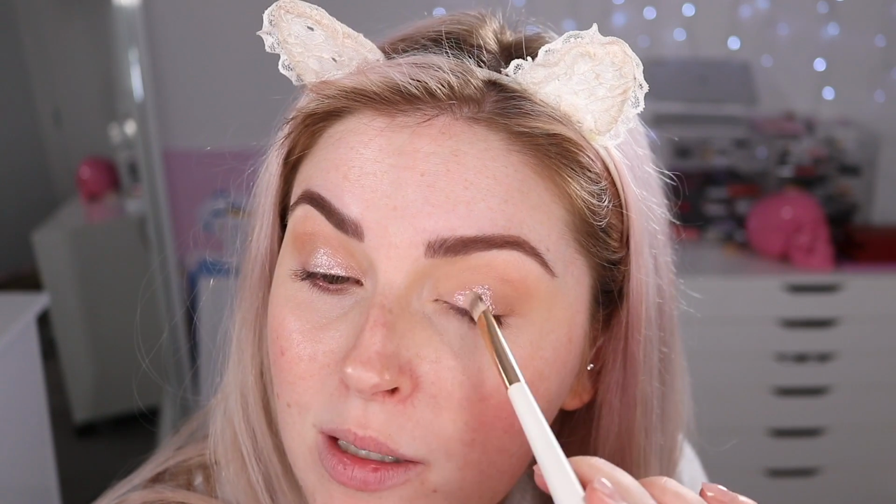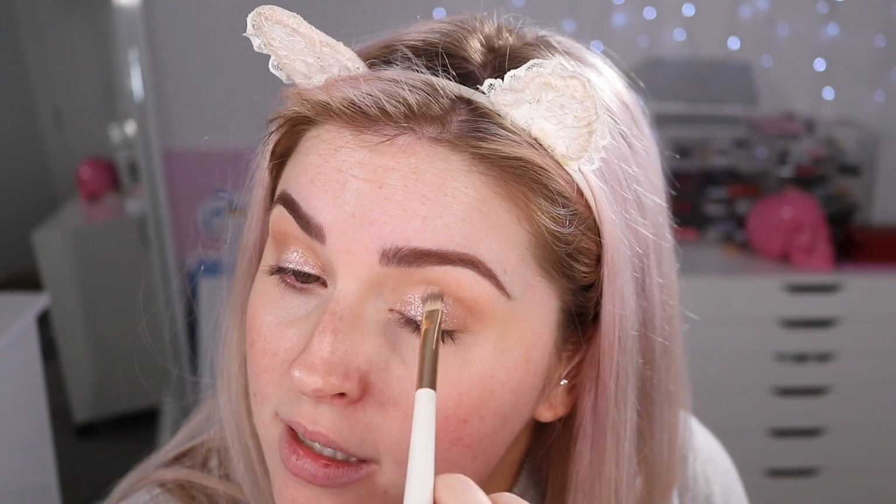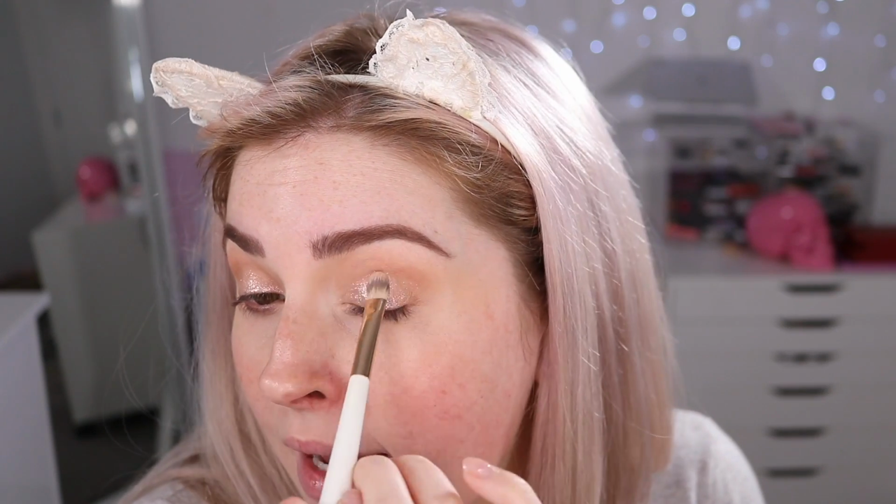Oh, it's so pretty. This is just gonna draw everyone's attention straight to your eyes. Look at that. And it's not too over the top either. It's still really pretty just for every day, but I mean, it's still so pretty. You could amp it up for nighttime by using a darker crease, a dark outer corner, and packing on the glitter a bit more, like rather than doing one little sheer layer, you could do another layer.